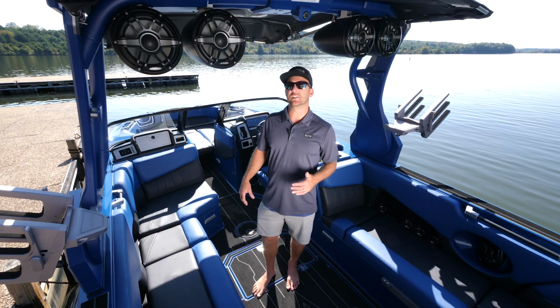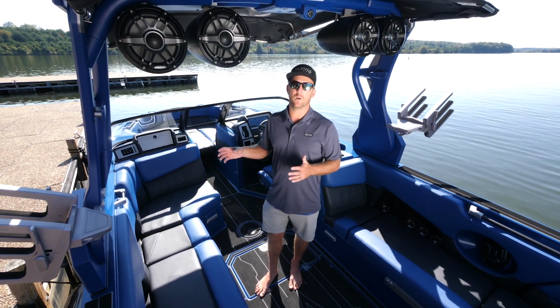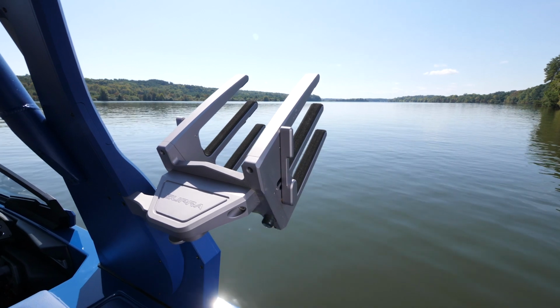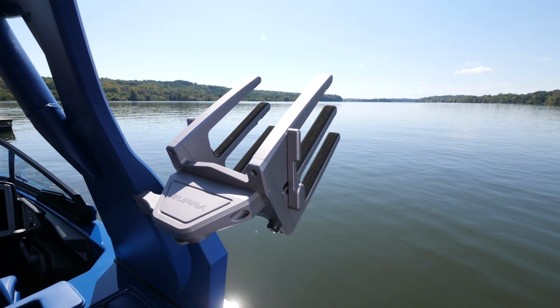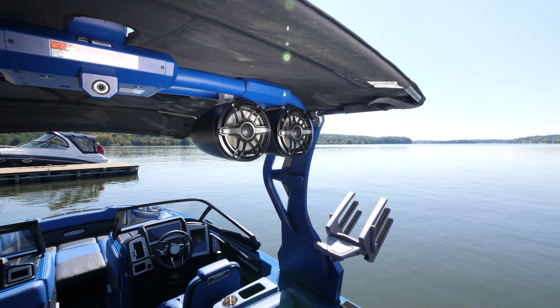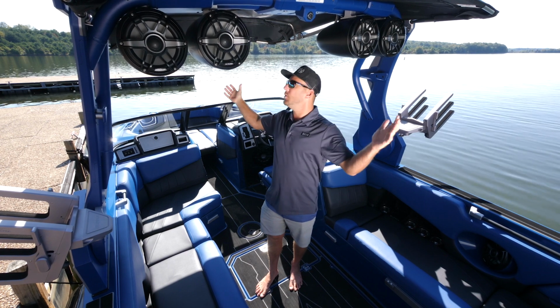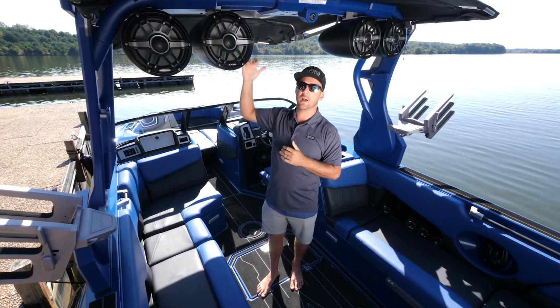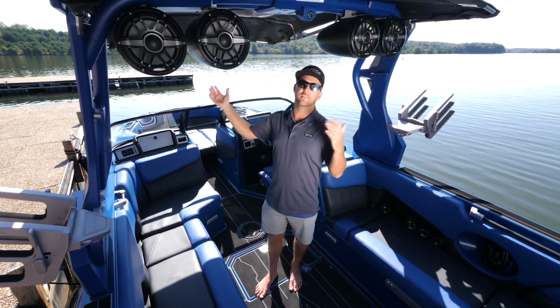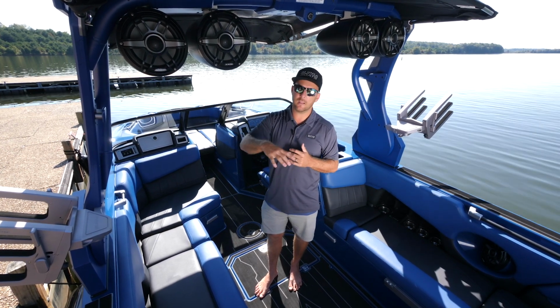Supra does some really aggressive and cool styling, and one thing that ties the entire line together is the FX1 Power Tower. This tower is just loaded with really cool stuff. You've got swivel board racks, clamping board racks, the JL sound system, the power tower so that it folds down. The bimini is huge and oversized with storage on top, and the coolest thing about the whole thing is it folds up, folds down, and then you can put a cover over the entire thing and keep it all out of the weather.